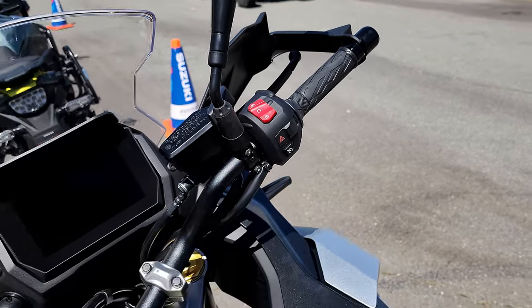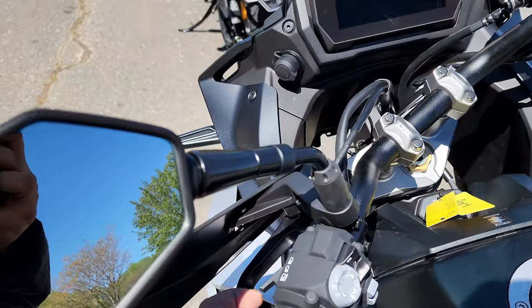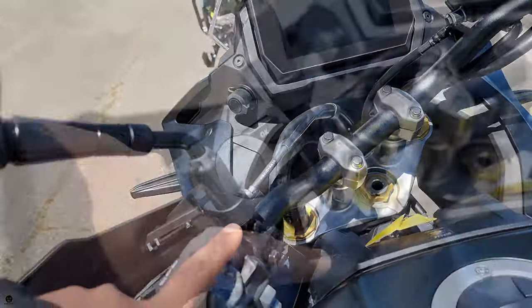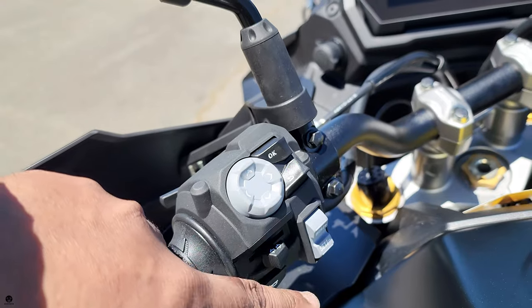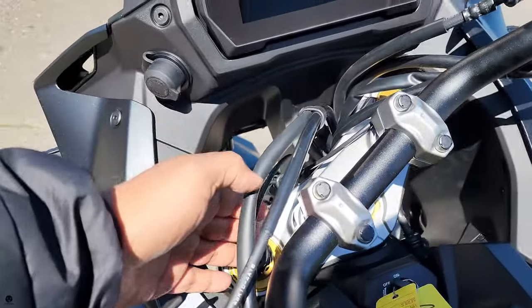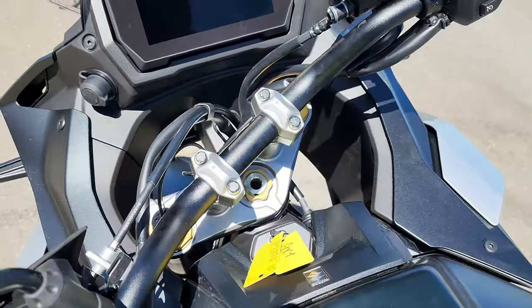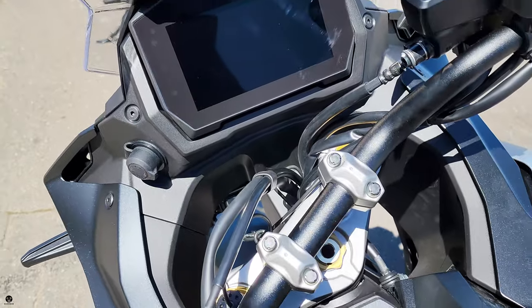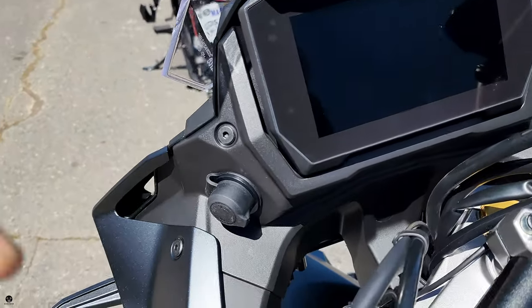Hazards, cruise control, and then on your left-hand side, you have the passing lights, high beam, and this is to play with the menu options. Cruise control settings here, turn signals, and horn. That's your electronic suspension by Showa. No keyless ignition. This has the old school key. And a beautiful dash with a power outlet at the side.